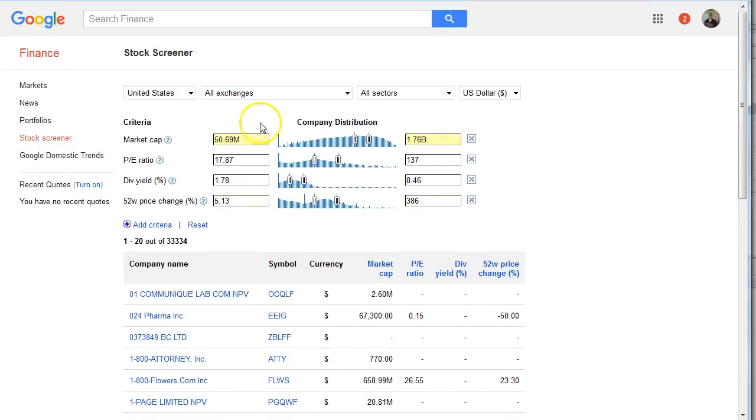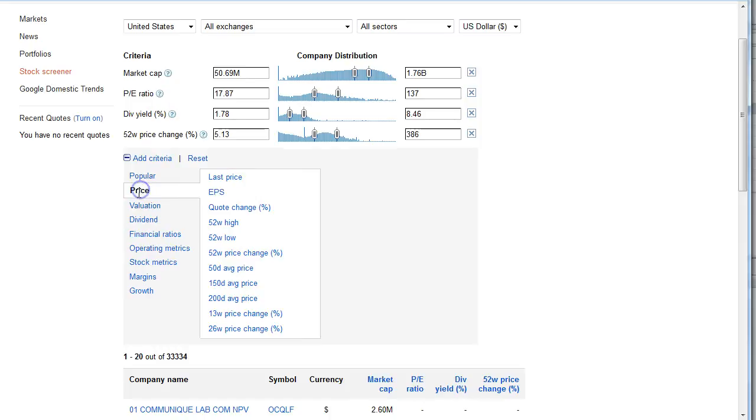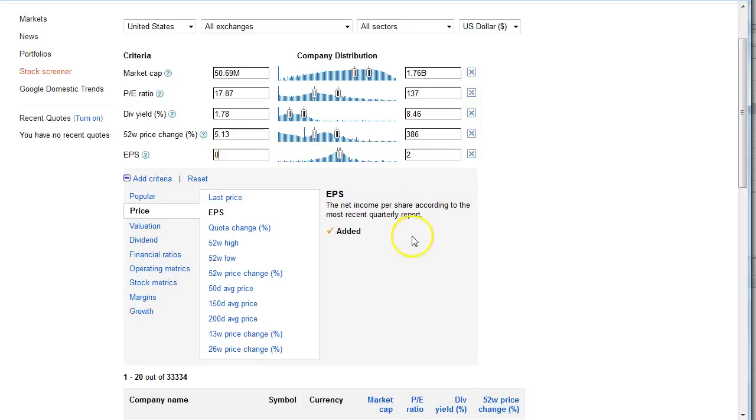So you can create criteria, and then you can add more criteria if you want. They have a whole list of different criteria you can add. Maybe you want to add earnings per share, and between $1 and, we'll say, $20.